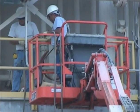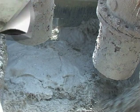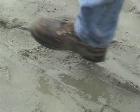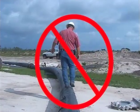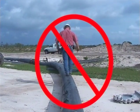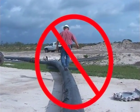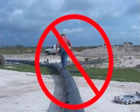All applicable PPE should be worn while in these areas, with particular emphasis on eye protection. With any slurry, there will be the danger of slip and fall accidents. Be sure of your footing and be certain to wear the proper safety shoes, ensuring proper traction. Although it may be tempting to walk on pipelines to get out of muddy or wet conditions, they are very slippery and injuries have occurred as a result. Do not walk on pipelines.